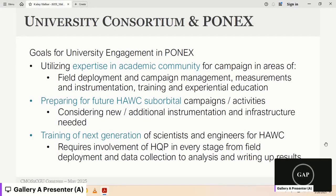We won't have the time to acquire what we need, so we need to figure out when we need that new instrumentation and what infrastructure we are missing. Another place the academic community comes in is in training the next generation. We will need people to work on HAWC long after I am retired. So making sure that the HQP, those highly qualified personnel, if you don't know what that term is, you probably are one. It's you at the earlier stages in your career, but we also need you at all stages of your early career to come and be part of this.